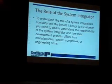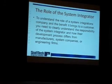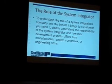So the role of the integrator, we just talked about this a little bit: understand the business of the customer, design the responsibilities and the roles of who's going to do what within the organization, and bring all that together into one cohesive system that we've integrated for the company.